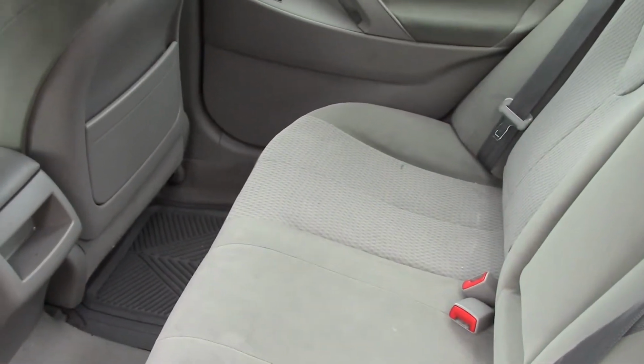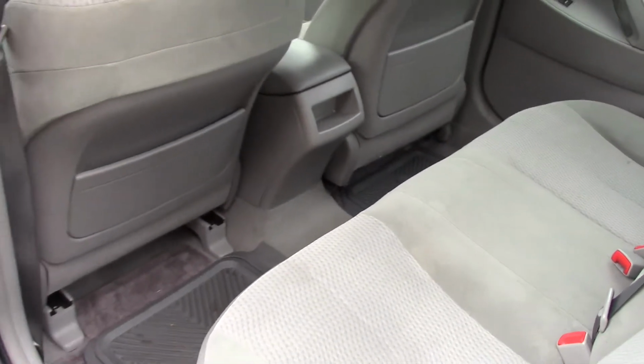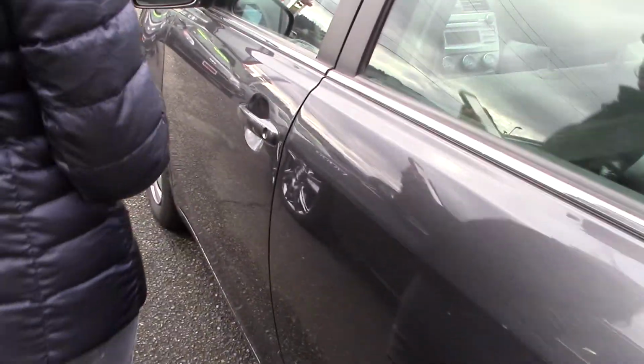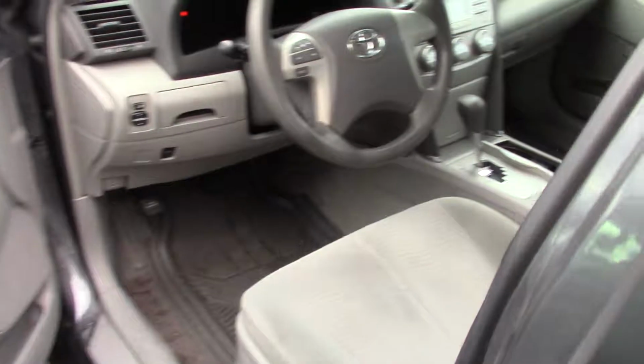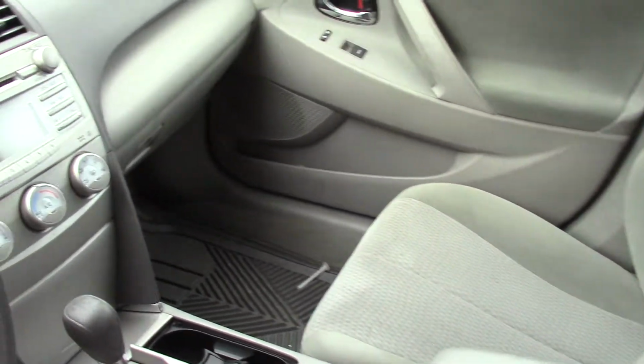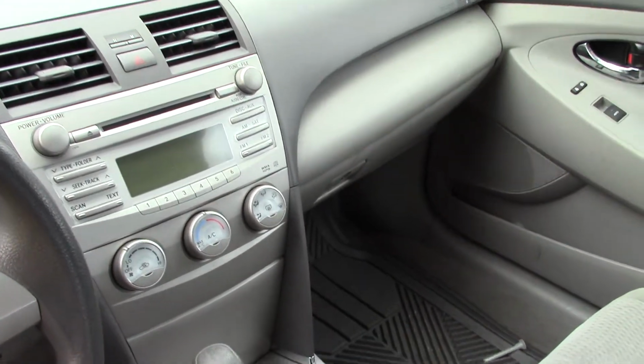Light gray cloth interior. This has an air pollution score of 9, by the way. It's reflected by this little logo here, partial zero emission vehicle. It may look gray, but it's actually green. It also has some nice features that you're really going to love when you're on the road.